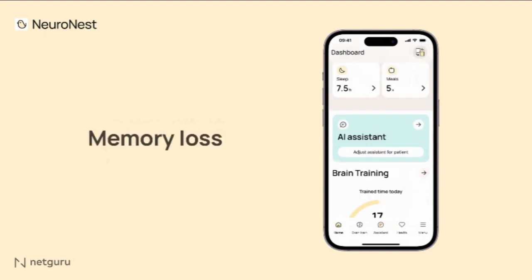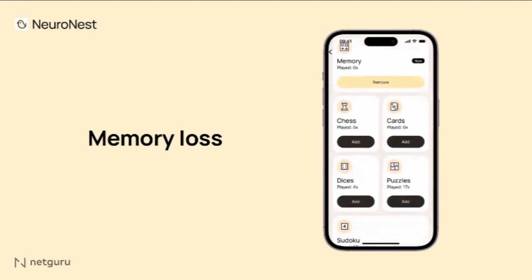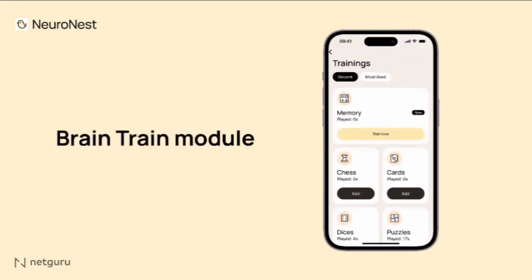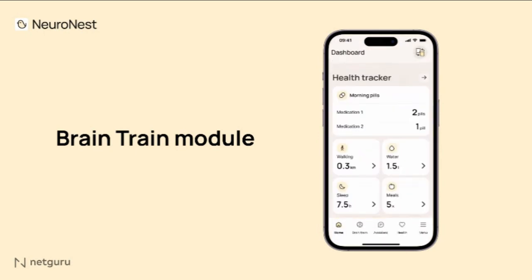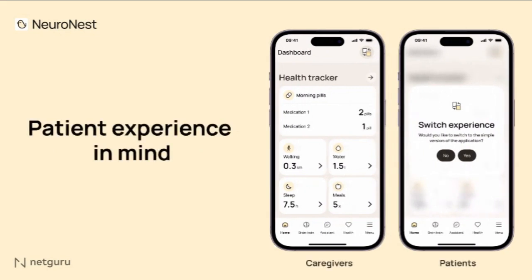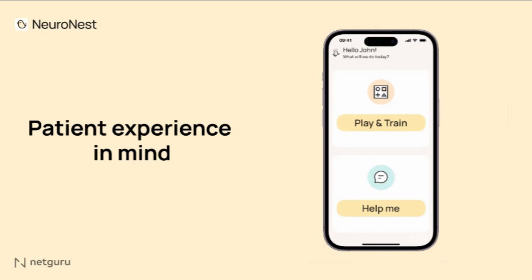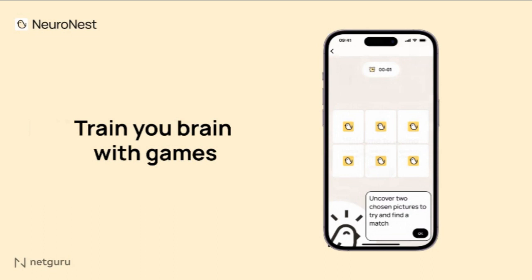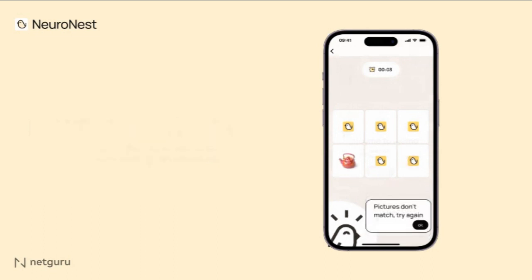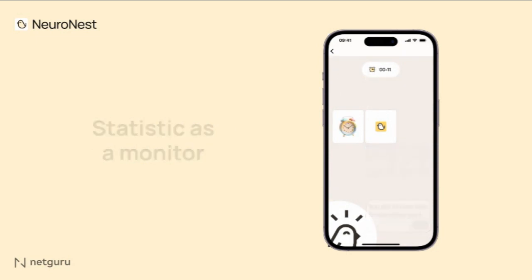Lastly, according to the Alzheimer's Association, memory loss is one of the 10 early signs of Alzheimer's disease. That's why the Brain Train module offers a variety of engaging games and activities designed to enhance cognitive function and memory retention. The simplified screen is adjusted to the cognitive abilities of the individual suffering from Alzheimer's. You can set it as a default for your loved one. Playing games can be an excellent way to improve brain function and mental health. Our app carefully measures statistics, which are automatically shared with the doctor to help them monitor your loved one's cognitive health.